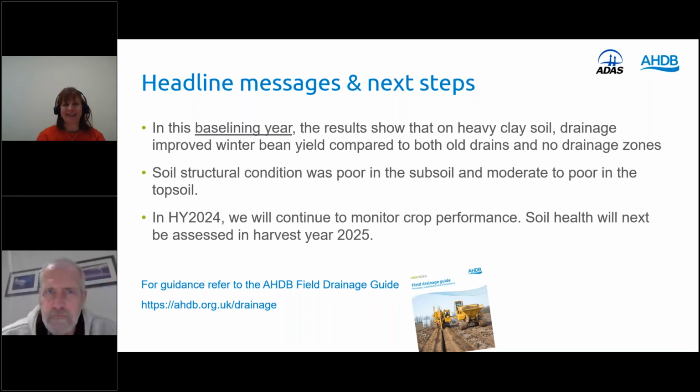So basically in this baselining year, we're seeing very early on the benefits of installing the new drains, and we've seen that improvement in crop yields on the winter bean yields. Soil structure was poor in the subsoil and moderate to poor in the topsoil, so we'll be seeing how that changes over time. In harvest year 2024, the priority will be to continue to monitor crop performance, and then soil health will be assessed in later years, probably in harvest year 2025. And that's it from me.